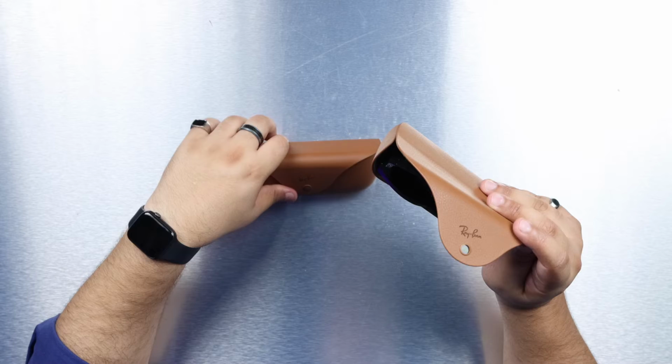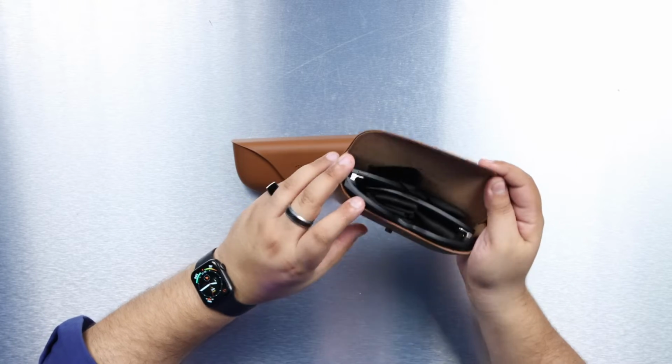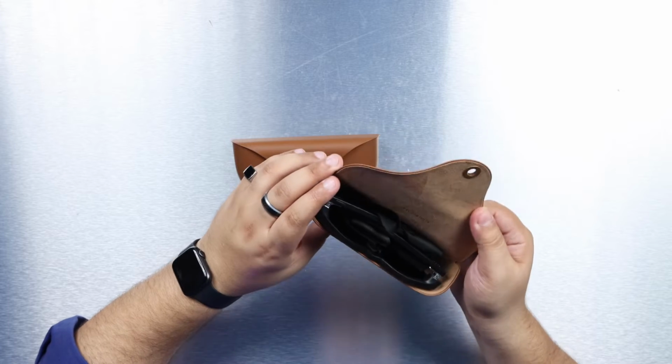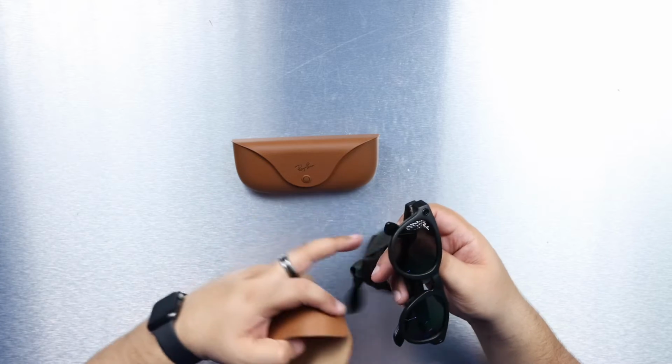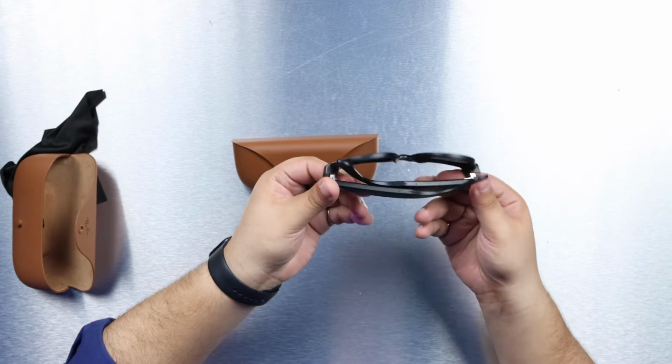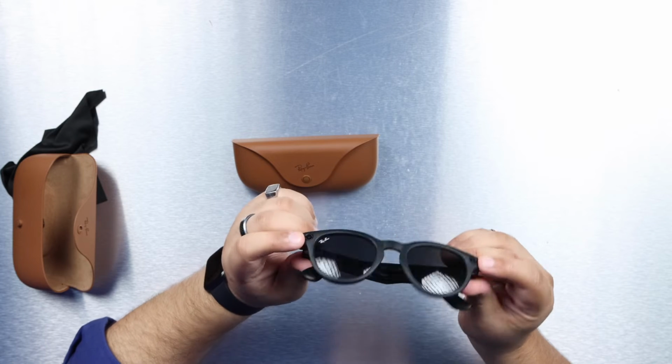We have two models over here. I believe these also come in a transparent finish, which I think they recently started to do, but normally we have two finishes here. One of the finishes is the matte black finish, which I think I like more. And you can see that you have these little cameras over here.